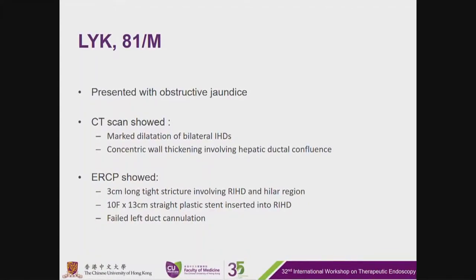Next, we have an 81-year-old gentleman presented with obstructive jaundice. CT of the abdomen showed a markedly dilatation of the bilateral IHDs with a concentric wall thickening involving hepatic ductal confluence. And ERCP has been performed showing 3-centimeter-long stricture involving the right IHD and also hilar region. And we put on a plastic stent, 10 French and 13 centimeter, and we failed left duct cannulation.